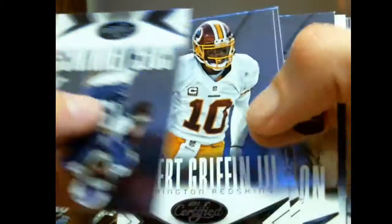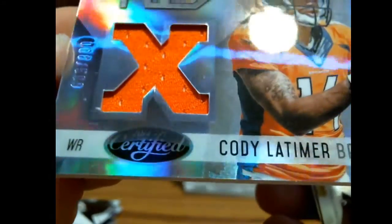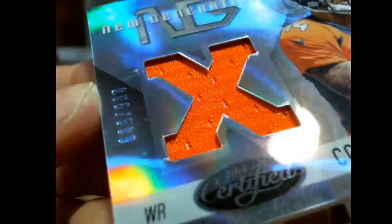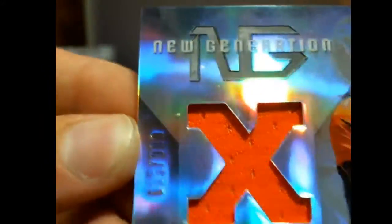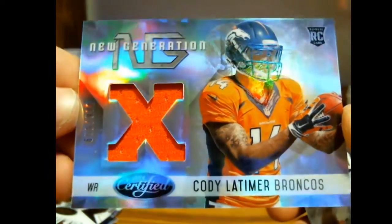Does not want to focus. There we go. Alright. Cody Latimer. At a $6.99, I think. It's kind of... No, $5.99. Sorry. It's kind of weird. Can't really tell. At a $5.99, I think. Cody Latimer. Nice orange jersey for the Denver Broncos.